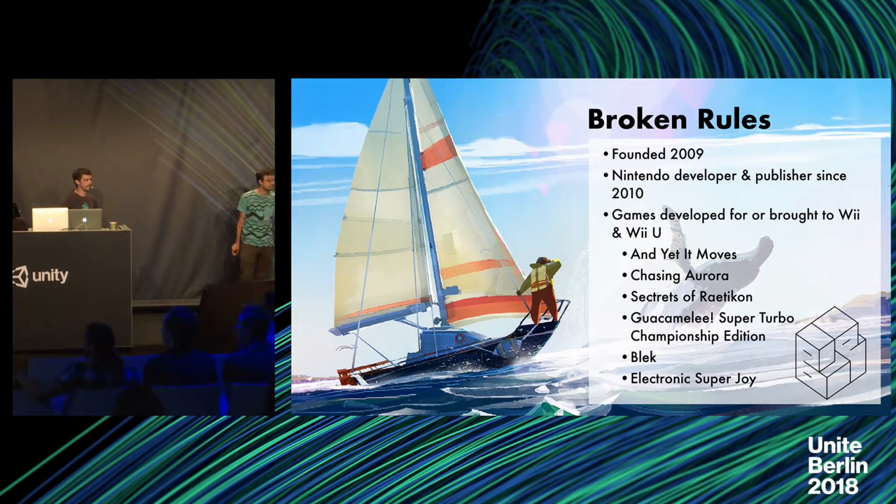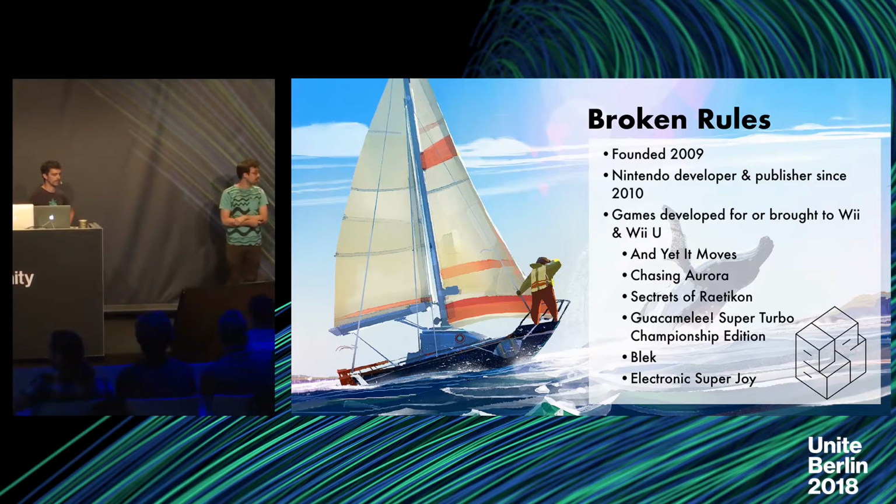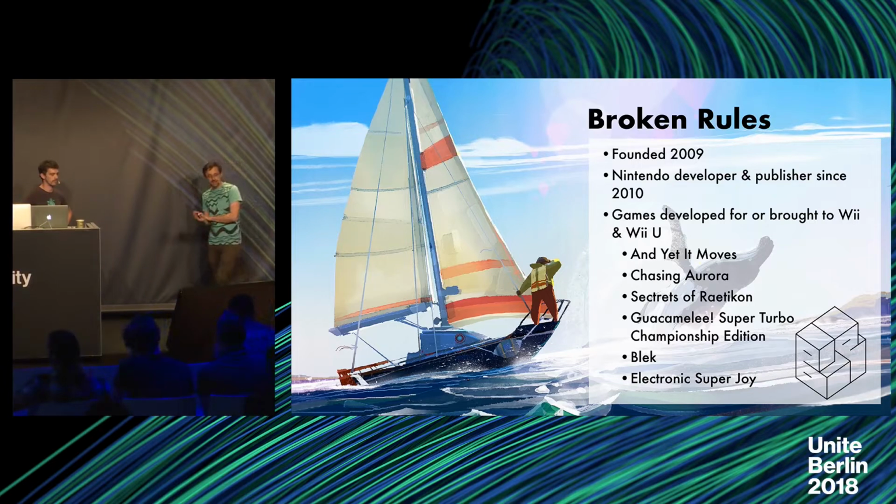We have been around since 2009 and have worked on games like And Yet It Moves, Secrets of Reticon and Chasing Aurora. We have released games to Nintendo consoles back to the original Wii. Our second game, Chasing Aurora, was even a Wii U launch title. And we brought some other companies' games over to Wii U, like Guacamelee, Black, and Electronic Superjoy. But today we are here to talk in particular about our latest endeavor, Old Man's Journey.